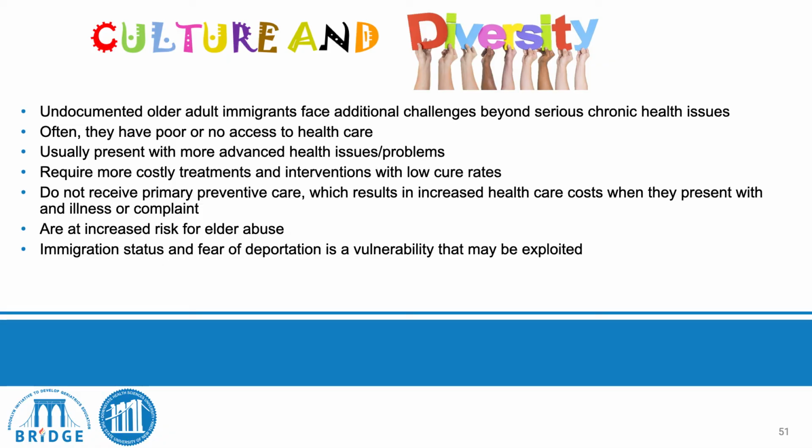So as the disease progresses or is more advanced when it's identified, the cure rates are lower because it may be beyond really treating it and eradicating it. It may not be able to be treated at all.